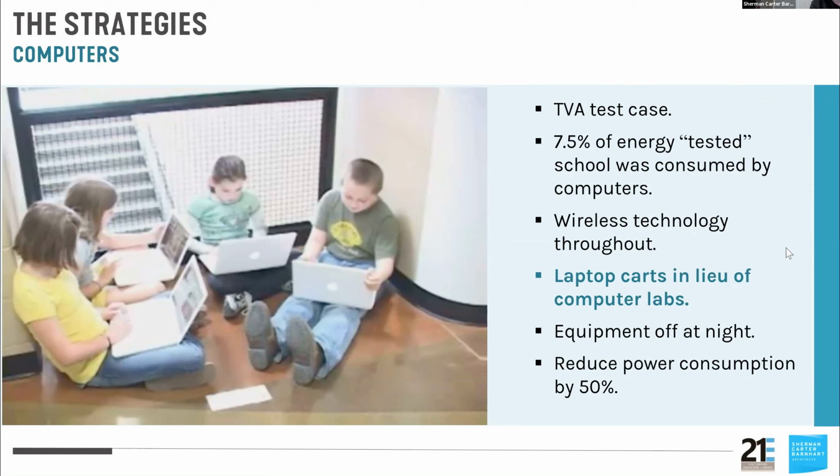Again, over the past 12 to 13 years, as technology has changed, it has become more and more common for laptop carts to replace computer labs, but this was a very progressive approach at Richardsville at the time, with the elimination of the computer lab and then again reducing the energy consumption of each one of those plug loads, each one of those computers that was taken at night and throughout the day.